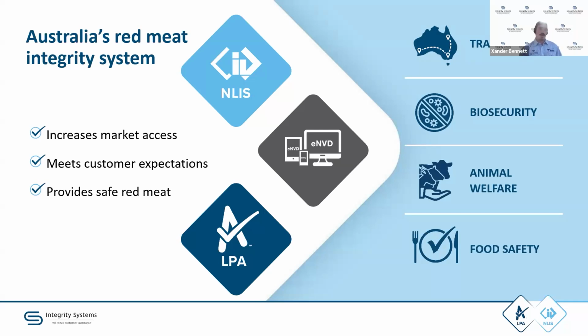The other key program that IC manages is the Livestock Production Assurance Program, that's LPA. It's Australia's on-farm assurance program, which underpins market access for Australian red meat. If you're planning to sell your animals for food into the supply chain, then you'll need an LPA accreditation. If not, and you're planning to keep your livestock as pets or don't expect they'll be leaving your property at any point, then you may not need an LPA accreditation. But we'll touch on that a bit later on.